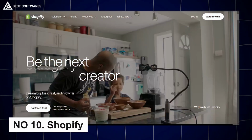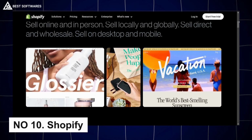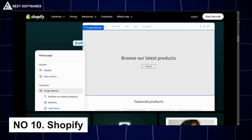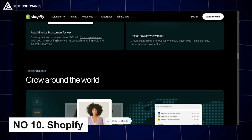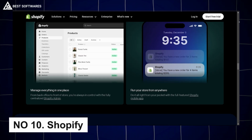Best for all-in-one e-commerce solutions. Shopify is the ultimate platform for beginners looking for a powerful yet easy-to-use solution. Its drag-and-drop editor, customizable themes, and integrated payment options make launching your store seamless. Plus, its app store has everything you need to grow, from SEO tools to email marketing. Whether you are selling products or services, Shopify has you covered.